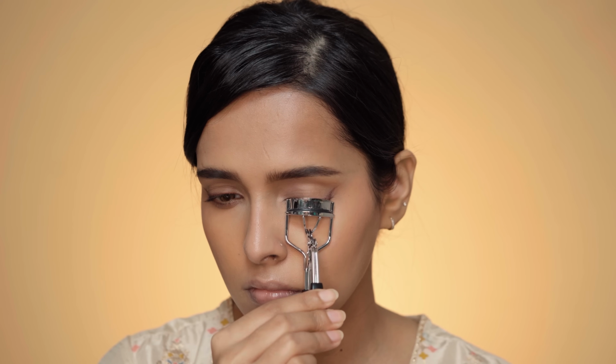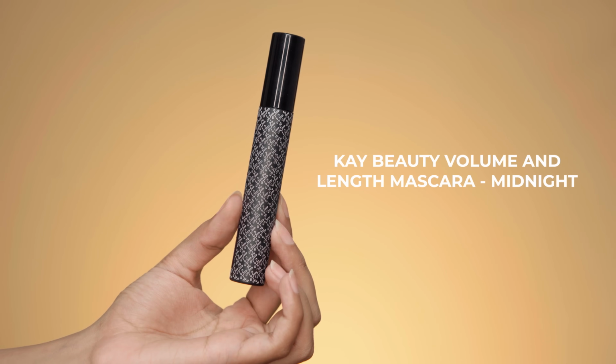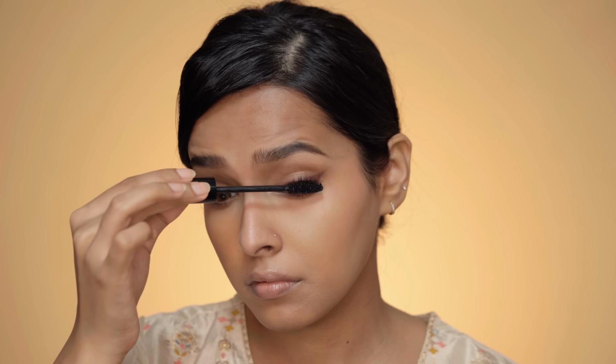But if you really want your eyelashes to stay curled all day, you can try this technique, curl them twice. For mascara, I have the K-Beauty mascara. This is one of my favorite mascaras. It's very lightweight. I like the wand. It's easy to apply. It also holds the curl for a longer time, and I think this is waterproof.